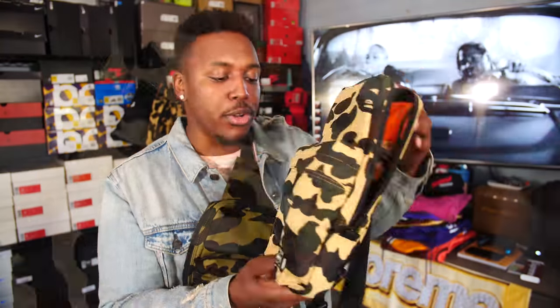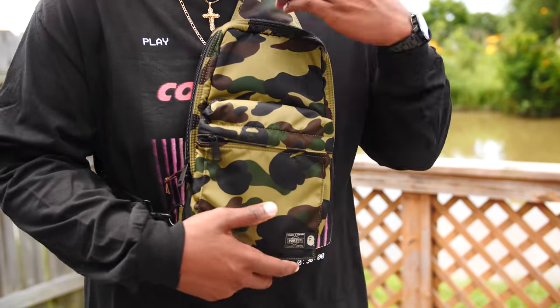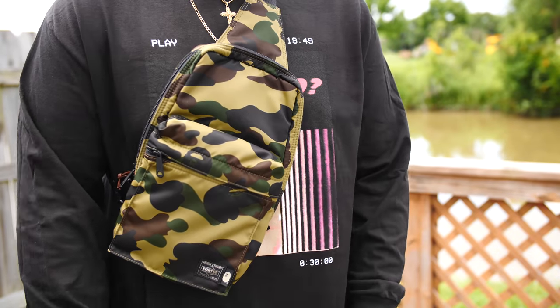This is the yellow camo joint, and then also I was wearing the green on me. You guys can just see the little bit of a difference between what I would usually wear and this. I just really like the different form factor, and the couple of Bape bags that I do have already from Porter being the two in the back that I wear all the time. And I actually picked those up while I was out in Hong Kong, and I just used them a lot.